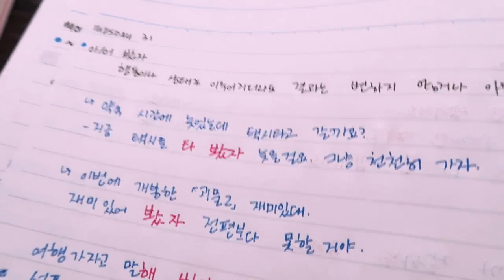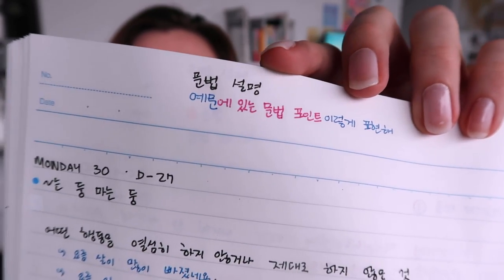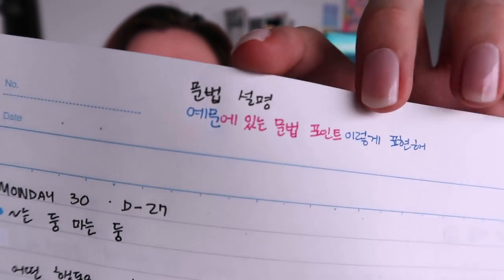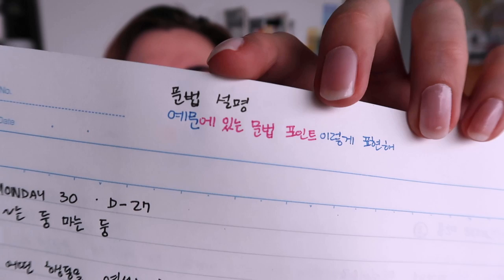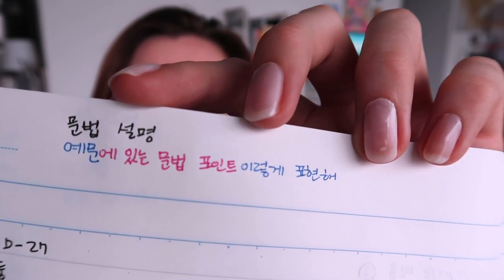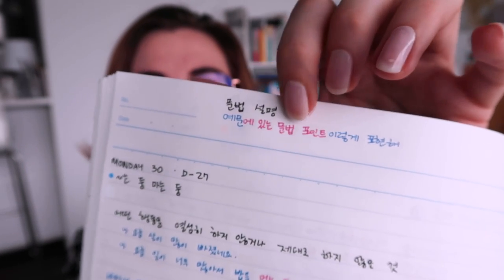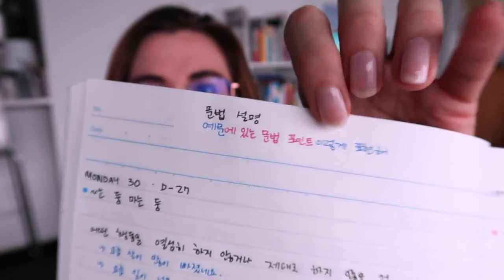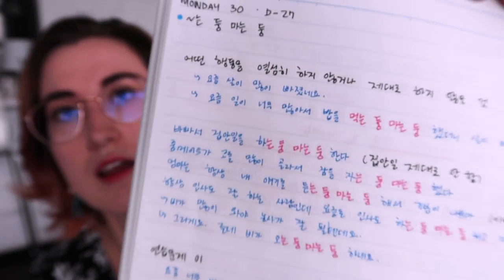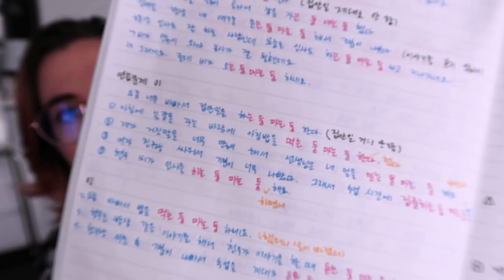And you can see that my notes look a lot cleaner. 문법 설명 is basically explanation of grammar, I write in black. So this first black sentence here, and then I can't read backwards on my screen. 예문에 있는 문법 포인트 여기에 이렇게 표현해. I'm reading backwards right now. But basically what it says is the grammar point in the example sentence is like this. So I just show that the sentence is in blue and the grammar point is in purple, as you can see there. After that, I do the exercises.